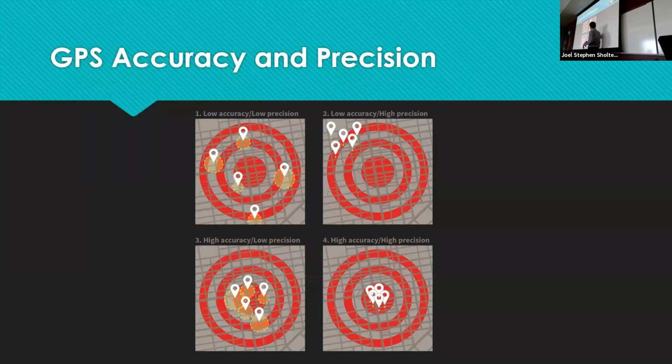Here's high accuracy, high precision. We have relatively high accuracy because that error bubble is pretty much centered around where we actually want, but we have a pretty big error bubble. And then this is low accuracy, low precision. So accuracy is how close you are to predicting the correct location. Precision is how much your error is around that.